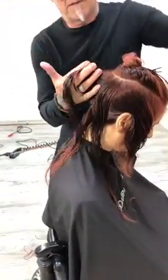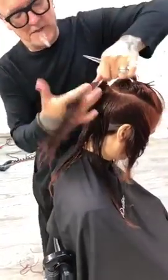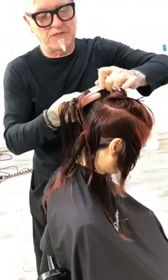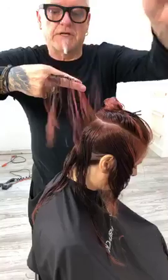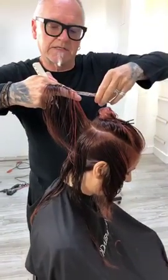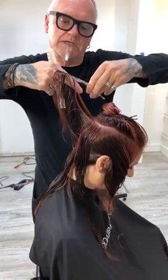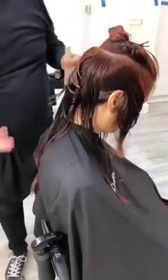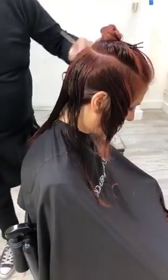Ella is asking, when styled at the end, will this have a feathered look? I am going to do some detail work with some point cutting and some channel cutting. I think that how we finish a haircut is really our personality and our signature. So yes, there will be some detail work that will make each haircut, each client, each stylist have their own personality on that head. And I think that's what makes all of us keep our clients, isn't it? How we finish hair.